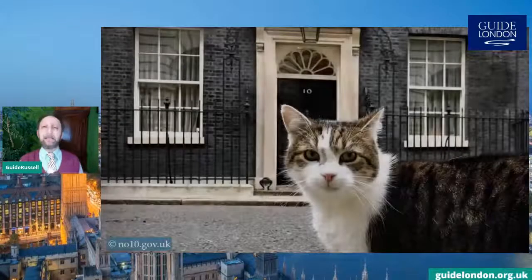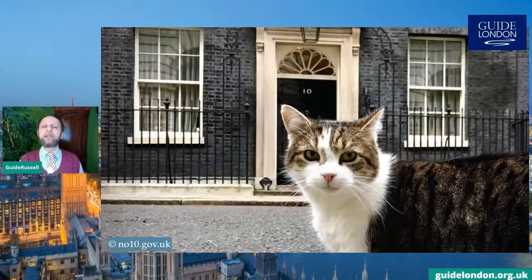And almost exactly 10 years ago, on Valentine's Day 2011, David Cameron, Prime Minister at the time, goes to Battersea Cats and Dogs Home, and he picks out this stray, and Larry arrived a few days later. So he is the longest resident at number 10 Downing Street. He's been there over 10 years. He's on his 3rd Prime Minister.